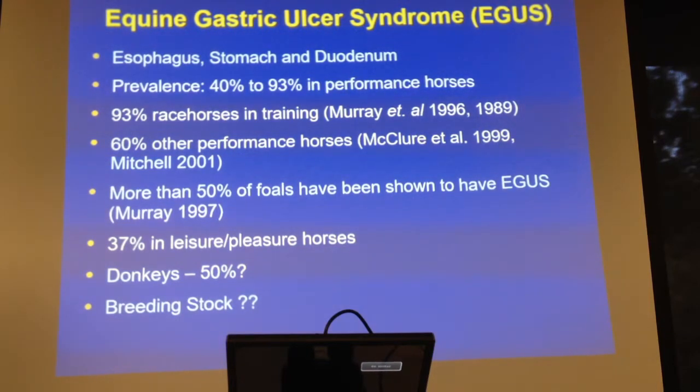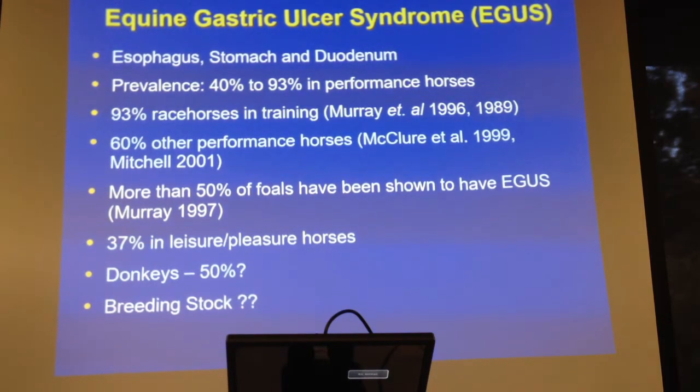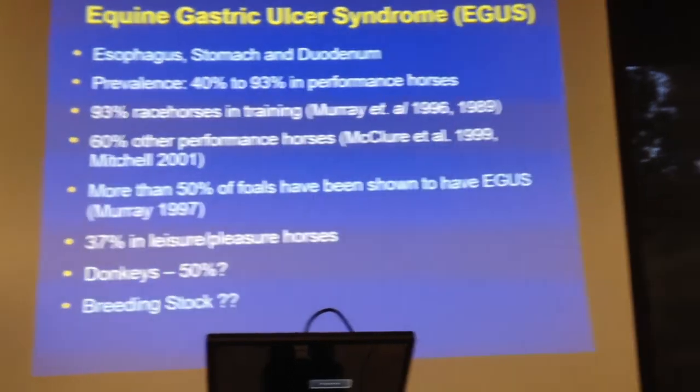So lots of data there, except the only take-home message from that is that they're out there, and we know that now. We've been treating horses long enough and seeing the difference before and after, and we've been scoping horses long enough now to see the lesions and then see the before and after.